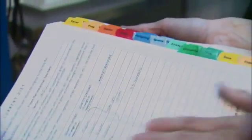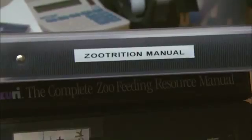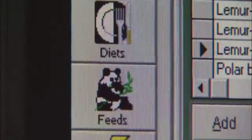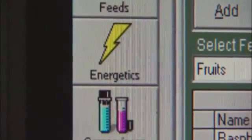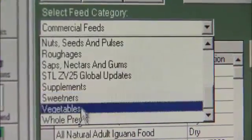In addition to the paper trail of dietary records, the zoo now can evaluate an animal's nutrition and develop feeding strategies with a little high-tech zootrition. That software program basically allows us to compare our diets to other institutions, make sure that we're not missing anything, we're not overdoing any particular parts of the diet.